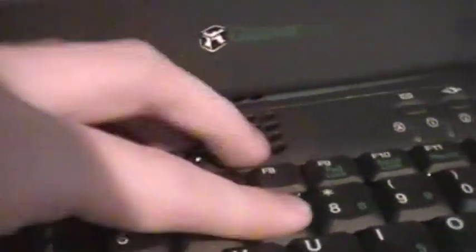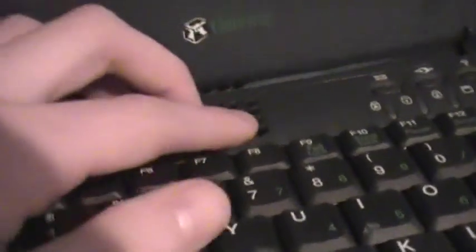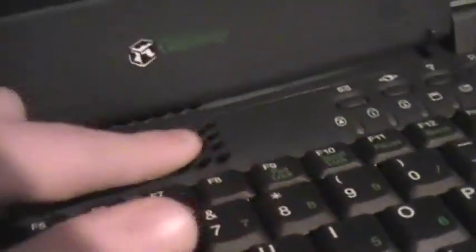And something else kind of unusual is you have a cooling grill right here, which is actually where the CPU is. I've actually had to take this apart to clean the fan, because the fan was extremely dusty when I got this. But the CPU sits right here, and then there's a heat sink, and then the fan's right here.